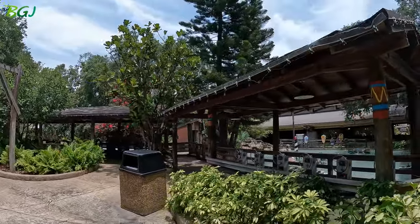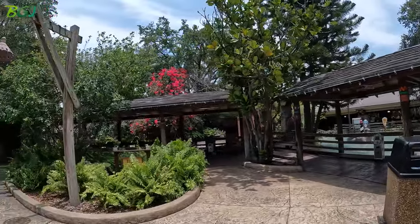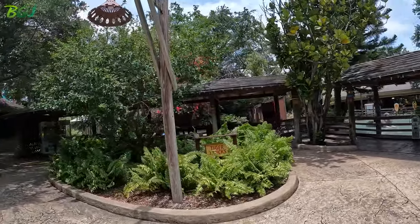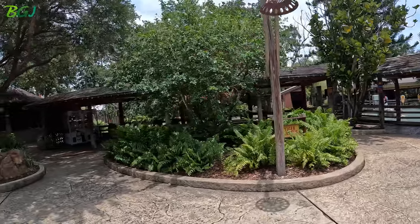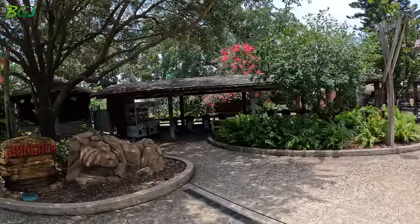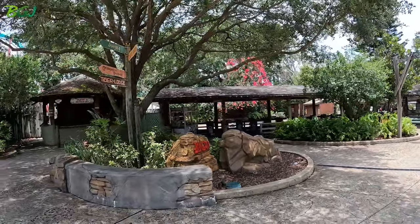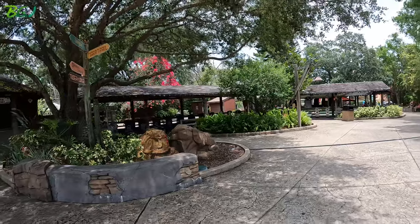So rumor has it, this area right here may be where they put the Busch flyers. And I think I heard that the motorcycle ride, also the kitty motorcycle ride, was back in storage too. So this would be a perfect place for it, right in there.